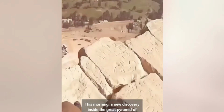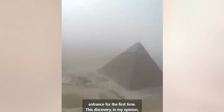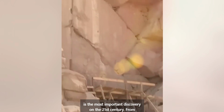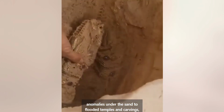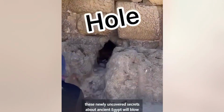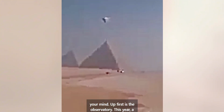Inside the Great Pyramid of Giza. Behind these gigantic chevrons above the main entrance, for the first time, this discovery, in my opinion, is the most important discovery of the 21st century. From anomalies under the sand to flooded temples and carvings, these newly uncovered secrets about ancient Egypt will blow your mind. Up first is the observatory.